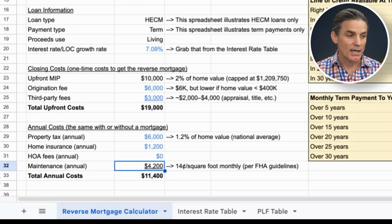I encourage my clients to set that money aside in a savings account so that that money is available to them when they need to pay taxes, insurance, and other things. So that's a good way of doing things when you have a reverse mortgage, because you no longer have an escrow account in which those fees are being set aside for you.